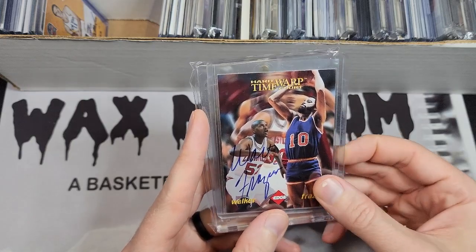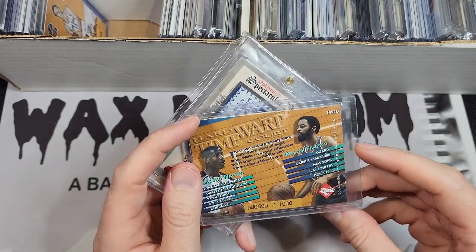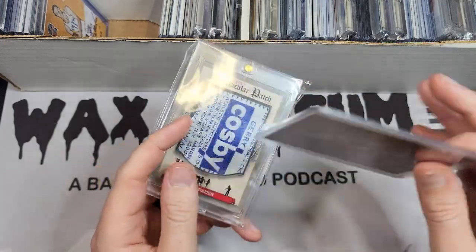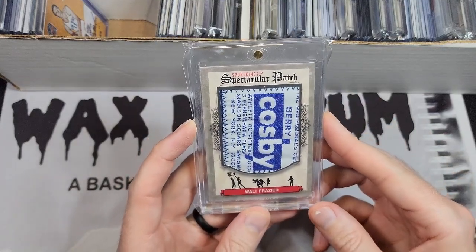I think that is Samaki Walker and Walt Frazier. Yeah, so I just really like that set. You'll see I have some more of them in this box. And then a giant Sport Kings Walt Frazier laundry tag.